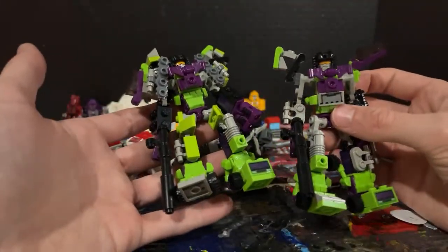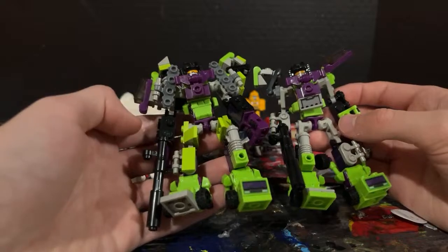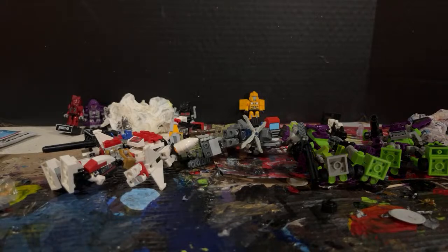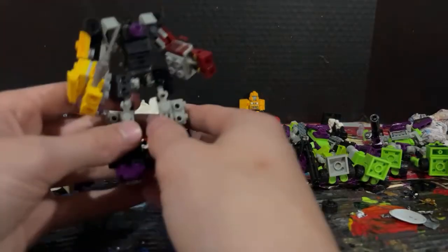There's not a lot more to talk about with him. The gun's still the same. I really didn't change... Well, I changed a crazy amount with all of these. A lot of them don't have their original parts even on them. But I guess we'll move on to our fourth one.